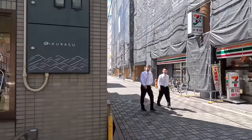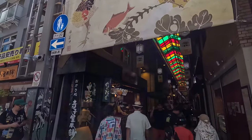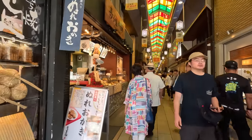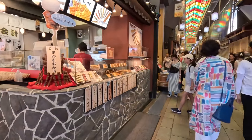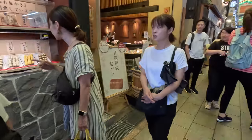So yeah, called Kurasu. Alright guys, well, I'm basically in the same spot as last night, but this time in the afternoon all the way up till 5 p.m. There's something called a Nishiki market where you can get food and you can even buy produce from what I understand. So this is something that I really want to do, and I'm starting to get hungry, so yes. This is where Google is telling me it is, and I see a bunch of people here. So we got some skewers here, yakitori, rice cakes.